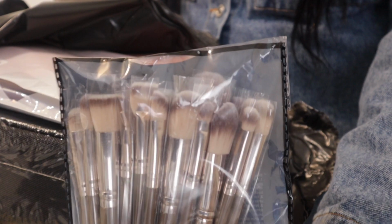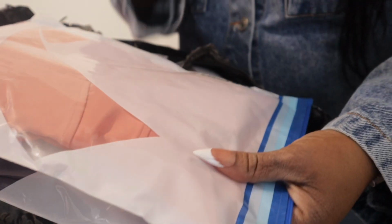Y'all, this is my TikTok order. I ordered some stuff on TikTok. Some makeup brushes. These, the viral workout tops that are supposed to, like, they call it BBL. So I got them in a size medium. So I got purple. I got it in this peach color. I got it in this beige looking color, this brownish color. Okay, I had to change the battery. So I got a black one as well, and I'm gonna show y'all in a minute.